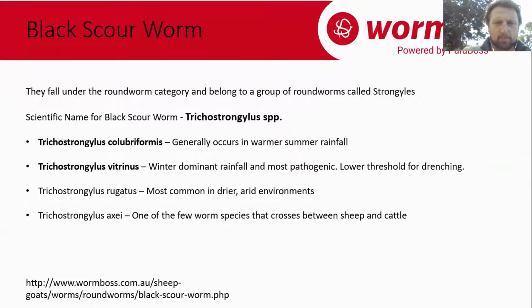So talking about black scaleworm today. It is from the scientific group of worms called Trichostrongylus, and there are subspecies of these worms, which I've got in front of you there. So there's Colibriformis, Vitrinus, Rugatus, and Axei. Colibriformis and Vitrinus are the two we see the most of, and depending on where you're coming from, so I'm based in Hamilton, Southwest Vic, and Vitrinus is what we see the most of.